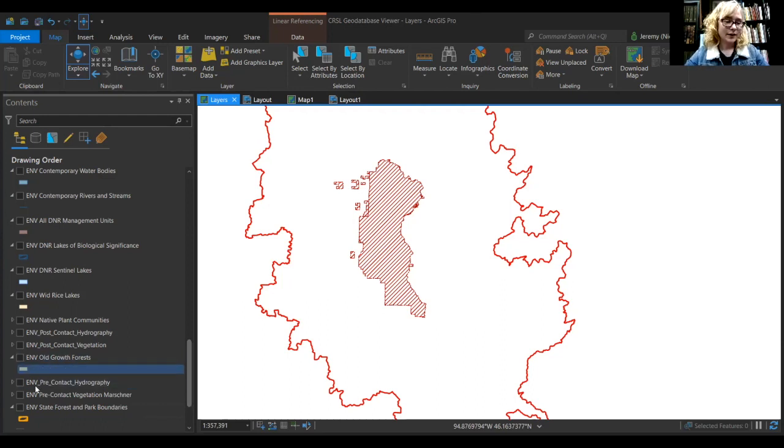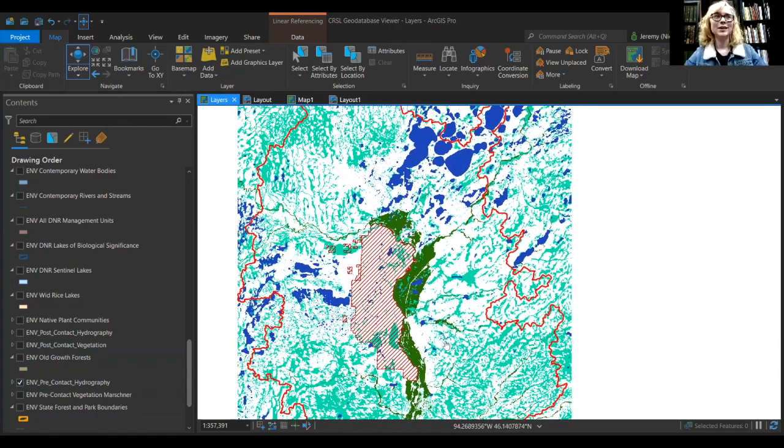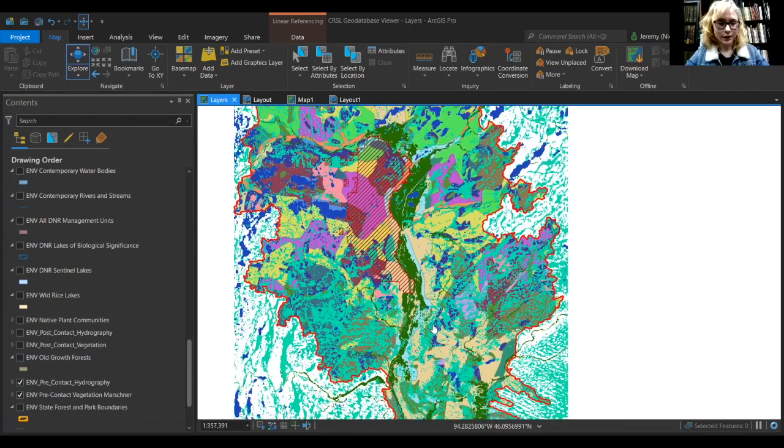So for instance, we have a pre-contact hydrography layer, and this was created by MnDOT to help create their predictive model. This is sort of a rough estimate of hydrography between the contact period and all the way back to 12,000 years ago. So it's not necessarily what it always was during the pre-contact era, but at the same time, it's sort of a prediction of what it was like before European settlers came in and modified the landscape. Similarly, we have pre-contact vegetation via Marschner, who had a statewide map of potential pre-contact vegetation. You'll see these overlaid here.